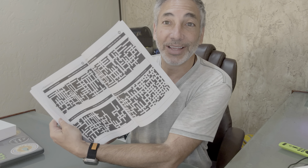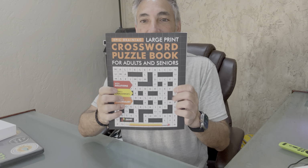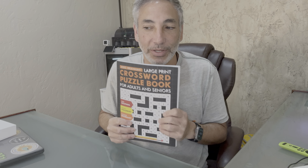Oh, they even have all the solutions for them back down here. So that's pretty cool too. So there you go. This is the large print crossword puzzle book for adults and seniors. I guess anybody could do it, though. I don't know if there's really much of a restriction of ages, but there you go. That's what it looks like.